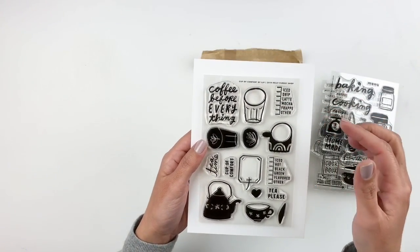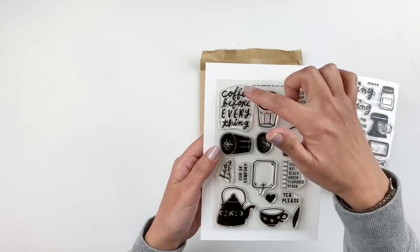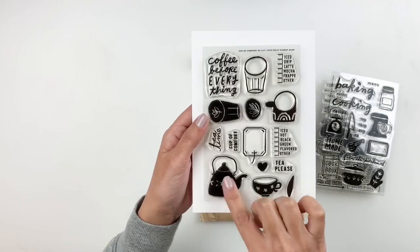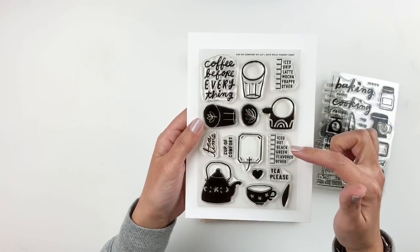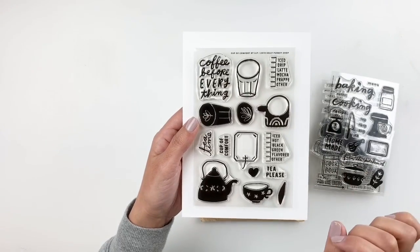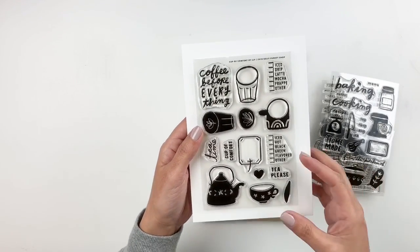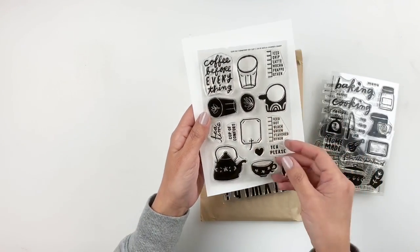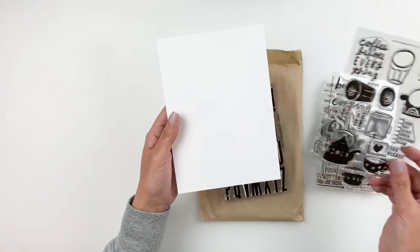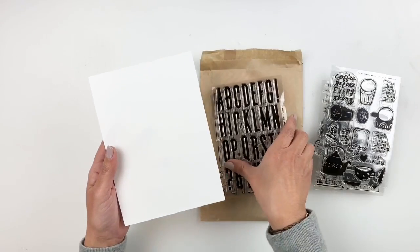And this one is Cup of Comfort. And then you have coffee before everything. You got your little cups of coffee, your tea, kettle, iced, hot, black, green. So you can kind of stamp that out and tick the one you are drinking at the moment or the one you're documenting. You have your tea bag. And these, I believe, will probably fit inside the tea bag, which is pretty cool. I love stamps like that.